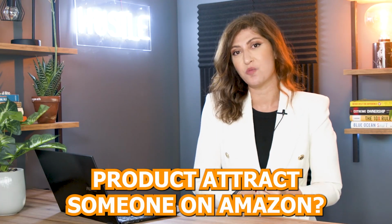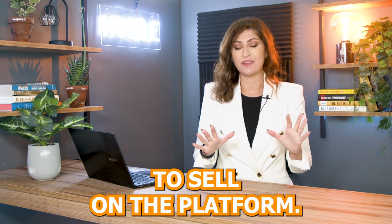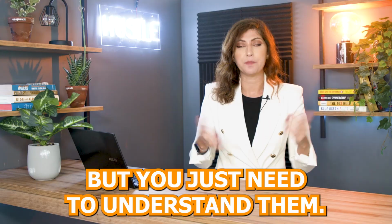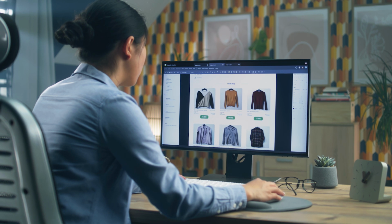But how does this post or how does this product attract someone on Amazon? Well, definitely e-commerce, selling online is very visual. So it starts with creating an incredible main image. Now, if you know anything about Amazon, you know that there are a lot of rules and regulations to sell on the platform. But I think these rules and regulations, especially when it comes to the main image, are actually really good, but you just need to understand them. So the rules and regulations really pertain to the main image because it also helps you attract more customers if you follow these rules and regulations.